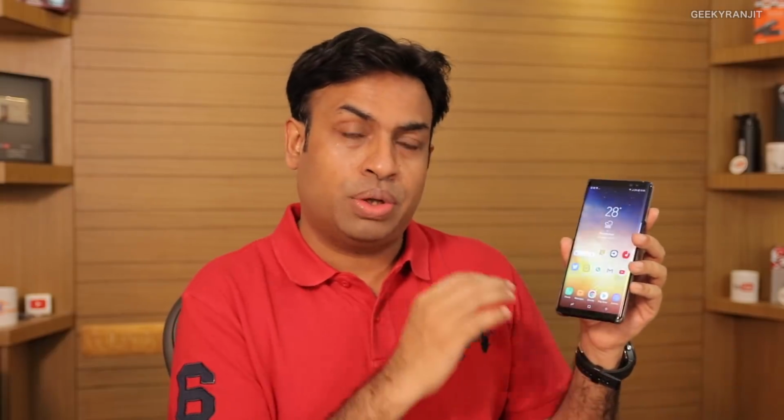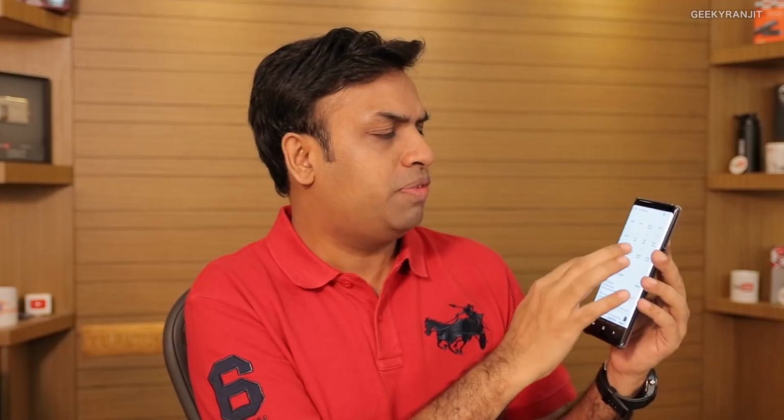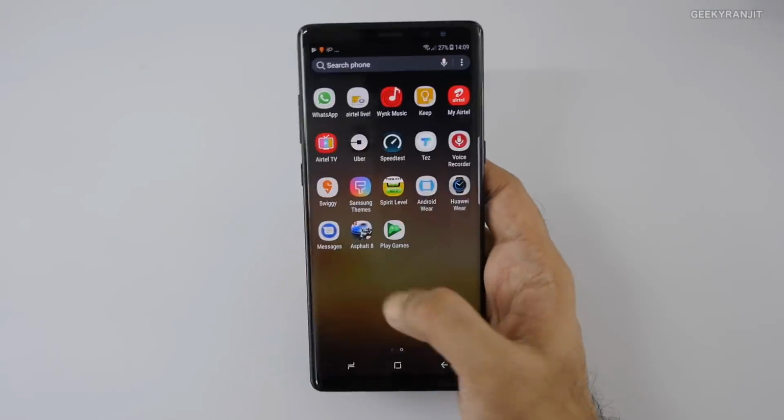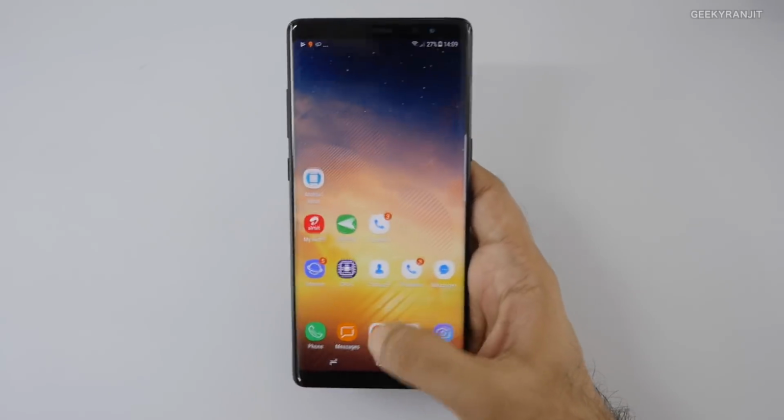Now moving to other things, for example, general usage. In terms of general usage, I didn't have any problems. And in terms of responsiveness, for the most part, I would say the phone was very responsive. It has that new Samsung Experience UI 8.5 version, and it handles the phone for the most part without any issues, I have to say. I did not notice a lot of stutteriness or lagginess while I was using the phone.